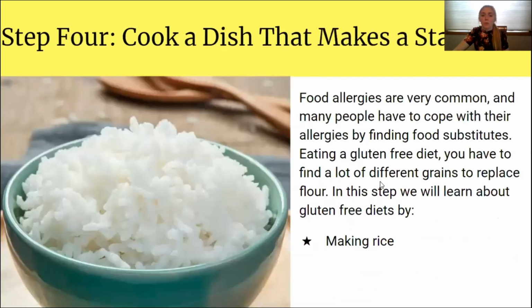You can also research more about Girl Scout cookies back in the day and read. There's a lot of information out there about what the first few cookies were and just the changes that were made. It's super interesting. So now we're going to cook a dish that makes a statement.